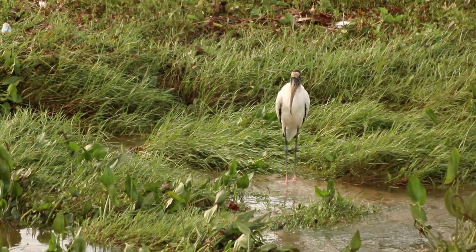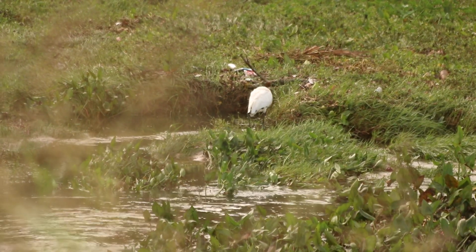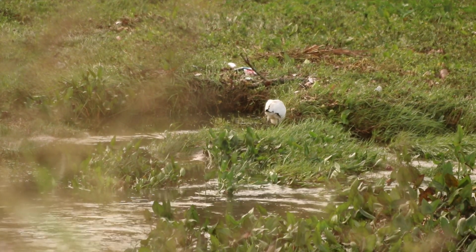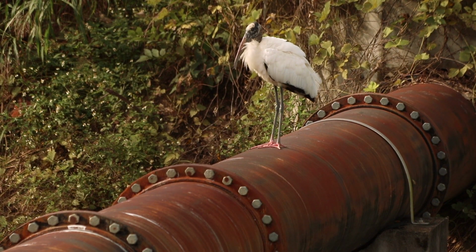Wood storks are this huge prehistoric looking bird. They're not the most attractive birds, but they're really cool. And they're rare. So it's just incredible to me that you can go to really, really amazing habitats in Apalachicola National Forest and not see wood storks, and then come here and see them every time. That just blows my mind.